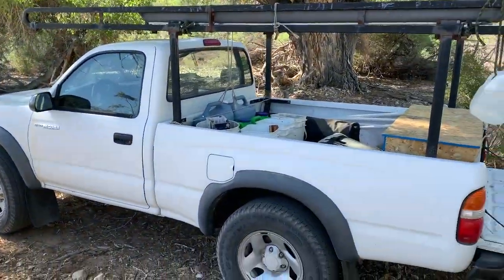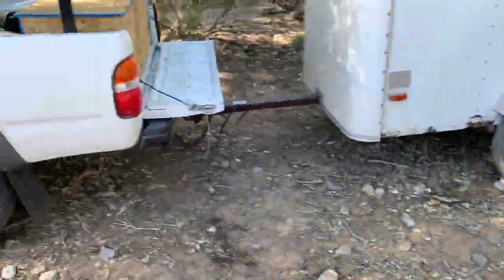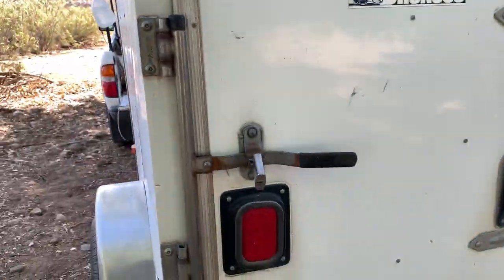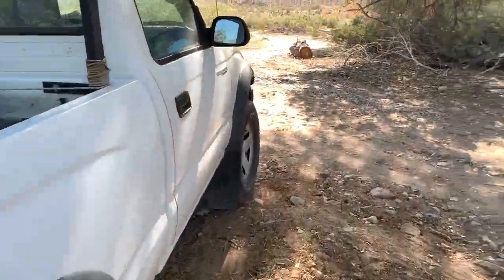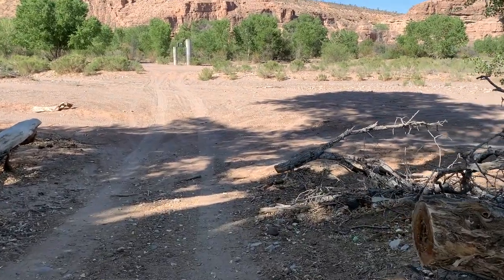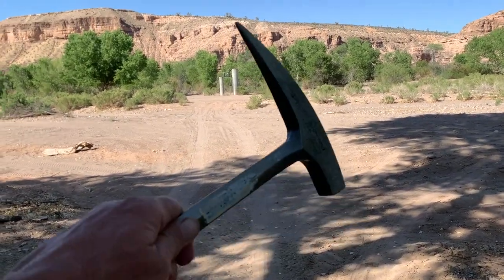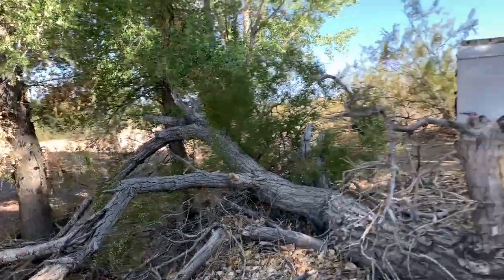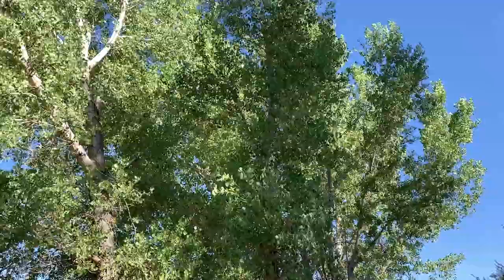Pretty much buttoned up the truck and trailer. A few things out. Table, my chair. But everything's pretty much in the trailer or in the truck. Got my floppy hat, got a GPS, I've got water, got a freshly charged battery, got a rock hammer. It's almost 9 o'clock in the morning. Seems like a good time to go for a walk.